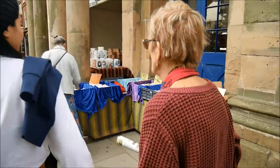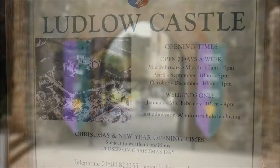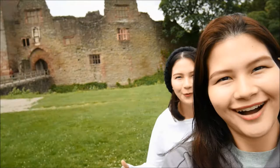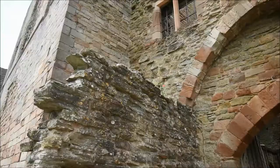So we're walking, we just had lunch, and we're going to explore the town now. We're at the castle, it's so pretty, look at this. Woo! Let's go. Isn't this so pretty? Wow.